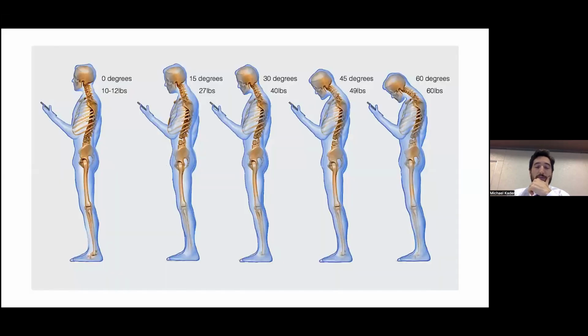And then, as I was doing my research, I wasn't going to focus on the cervical spine, but I saw this picture, and again, talking about torque, right? The average adult head weighs about 10 to 12 pounds. But as we lean forward, as we're more and more glued to our phones, our head has changed from 10 to 12 pounds to now you're having 60 pounds of pressure here at your cervical thoracic junction.